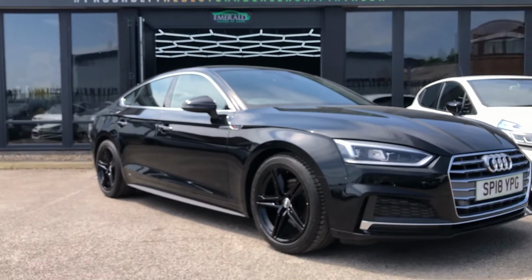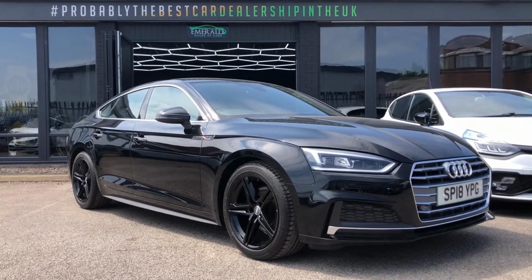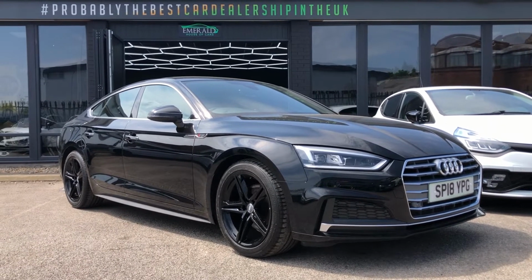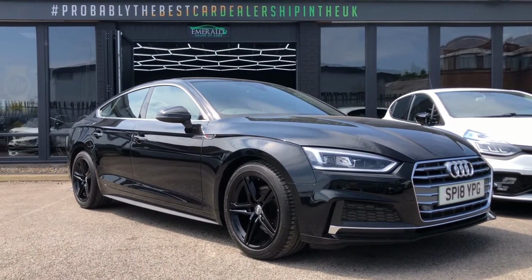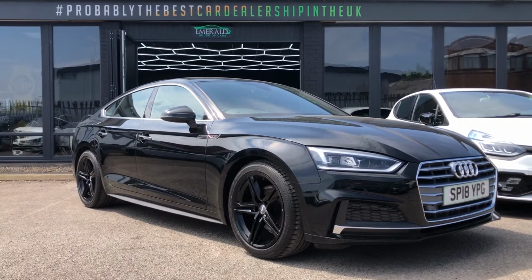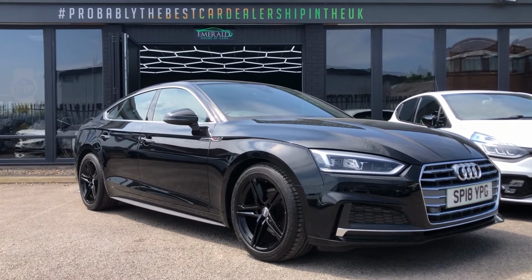And what else is great about this is that it has of course passed our 128 point Emerald check at our on-site RAC approved facility before it came round for retail. What that means is that it's been given a thorough cosmetic and mechanical check in our workshop. If you want to see the result of the 128 point check, head online on the vehicle advert and view the vehicle inspection sheet.